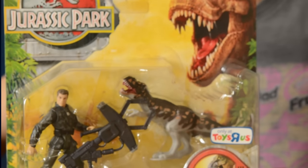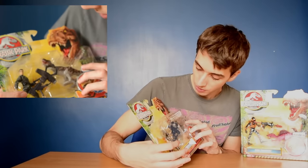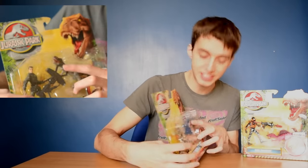The military guy, if I remember right, I don't know if he came with the T-Rex. Maybe he did. There you go, a little bit of action. He's got a grabber. The T-Rex was originally brown, I think all brown with little bits of green on it, whereas this one is gray with lots of dark brown on top with some orange. The teeth are beautifully individually painted.